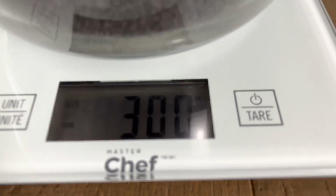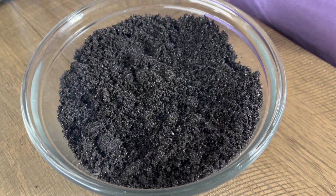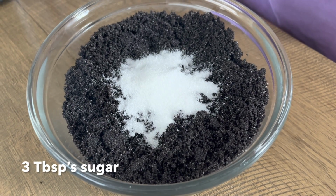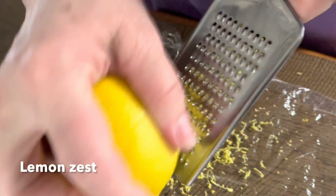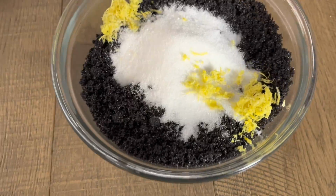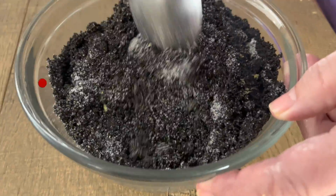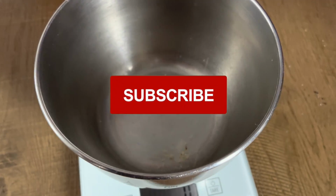And now it's time to begin the poppy seed filling. So we need to measure out 300 grams of ground poppy seeds. And then we're also going to add in 3 tablespoons of sugar and zest from half a lemon. And then we're just going to combine it all together and then set it aside. Okay, 2 fillings down, 2 left to go.